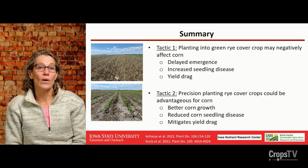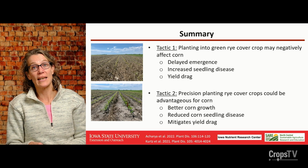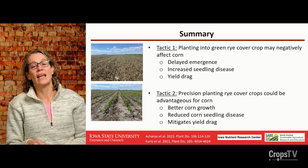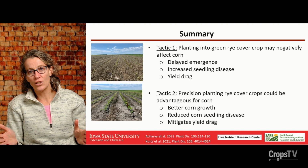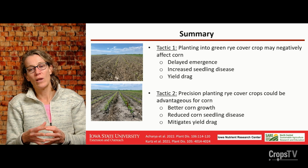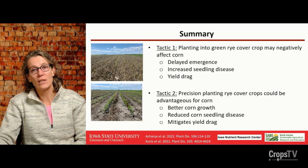So in summary, tactic 1 would be to plant, if not to plant green, because planting into a green rye cover crop can negatively affect corn. It delays emergence, there's increased seedling disease, and that can lead to a yield drag. And then tactic 2 would be that some sort of precision planting, so plugging the drills or maybe using spring strip till could be advantageous for corn, because we see better corn growth when that corn is socially distanced from that rye. We see reduced corn seedling disease, and because of that can mitigate that yield drag.